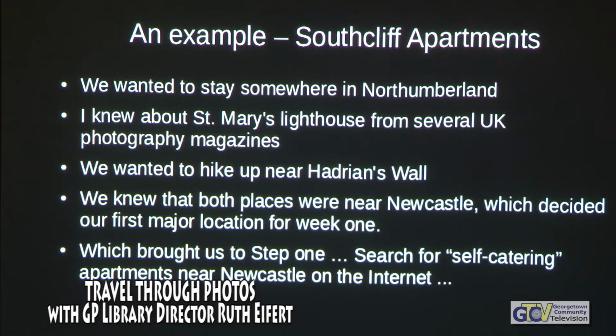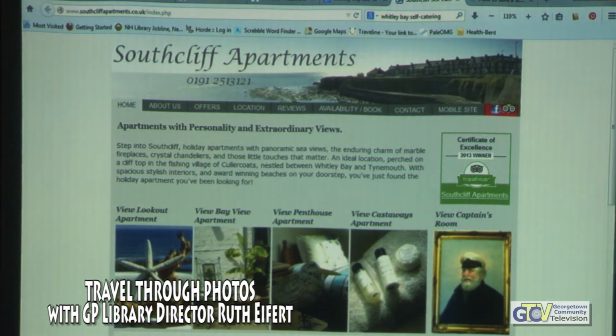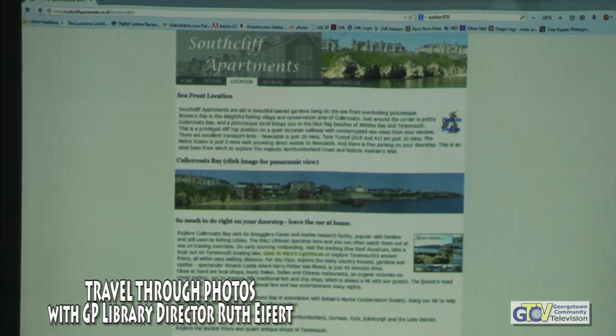This is how we chose our self-catering apartments. We wanted to stay in Northumberland. Daryl knew about St. Mary's Lighthouse. It's near Hadrian's Wall. So we started searching for self-catering apartments, and we found this place online. And I'll let you know, I have done all of my arrangements online. These apartments show up all over when you're searching in the UK. Self-catering is the term, so you can find them all online.